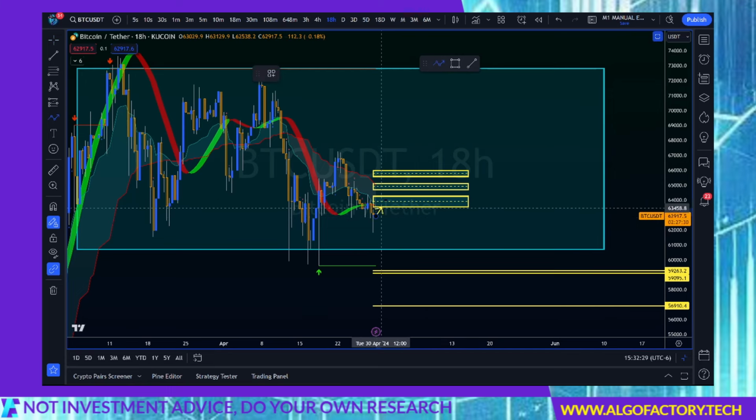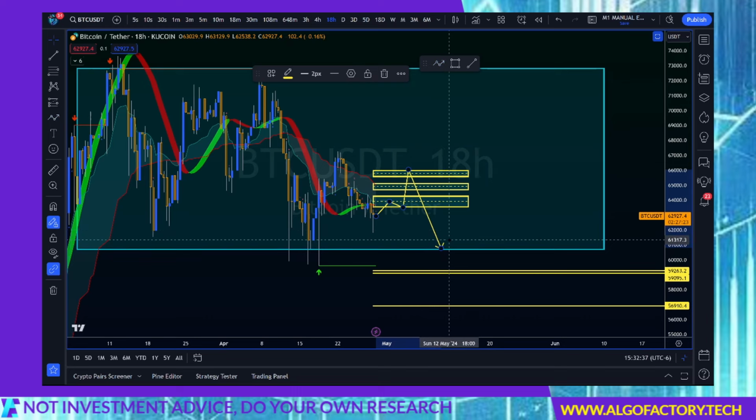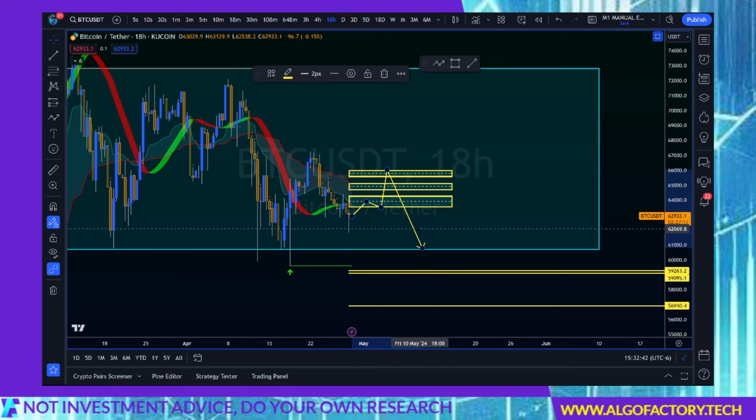There's a bit of support here on the daily, algo-wise. So we could see a move up, but again, I think we'll probably see a revisit to 60,000 unless the bulls really kick in after that. So that's just what we're looking at with Bitcoin. Not terribly exciting, but there is money to be made on the lower time frames. So that's something to keep an eye on.